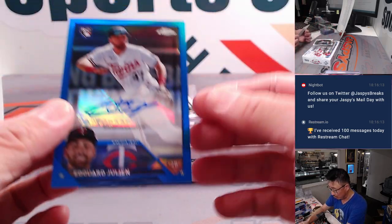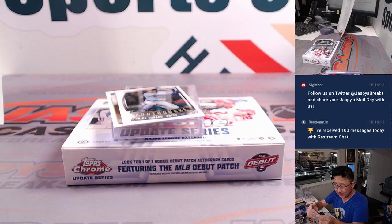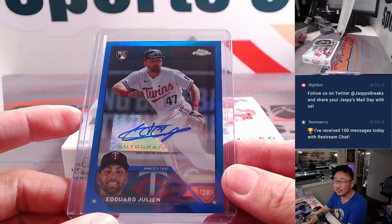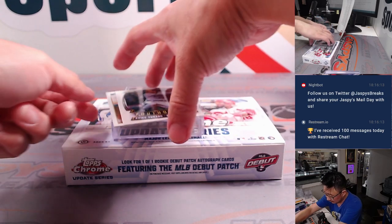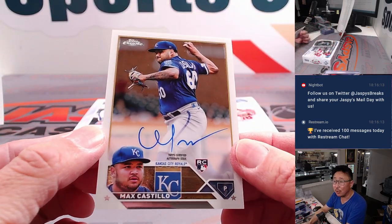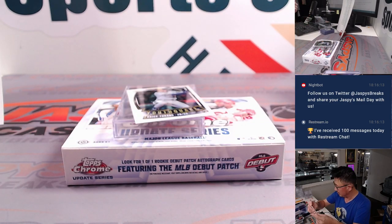All right. Nice. Edward Julian. Rookie auto blue. That's a strong one for Ben and the Twins. Nice. 38 out of 150. And we've got Max Castillo, rookie on-card auto for the Royals. Oliver with the Royals. There you go, Oliver. Very last auto on the board.